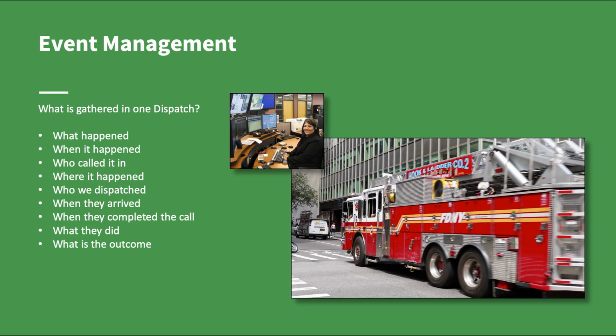911, what's your emergency? Engine 51, see the lady on the corner of 1st and Main with the cat stuck in the tree. All right.